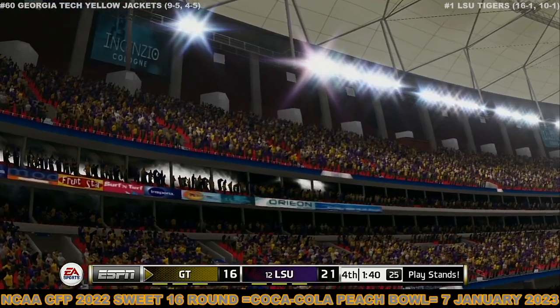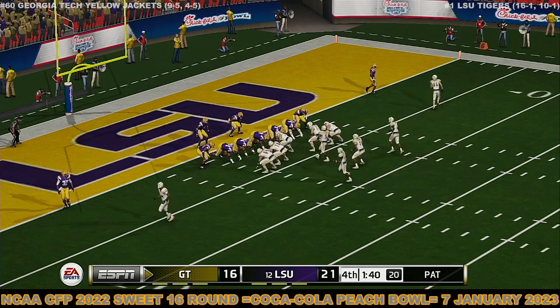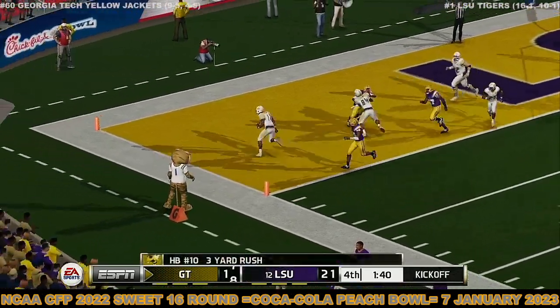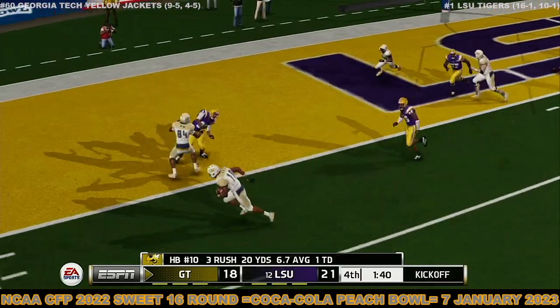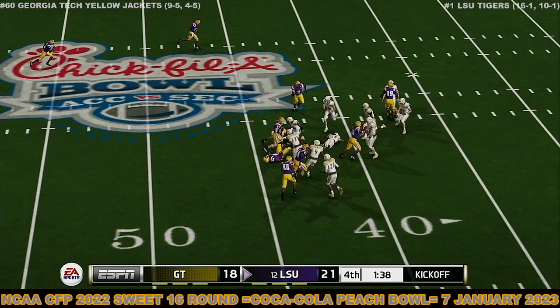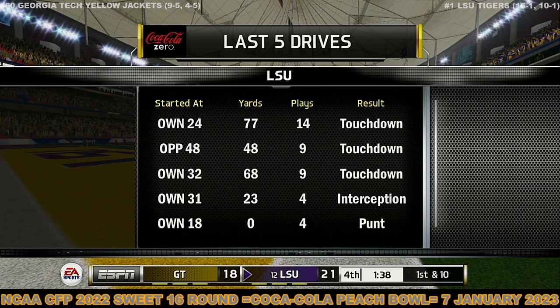After review, they decided that the call on the field will stand. So the offense is going to go for two. He's not going to get me. Got to be careful of a pass play with this defense. He laterals. They got it. Tigers are on a roll right now, an absolute roll. 21 straight points, and the defense has no answer for it.